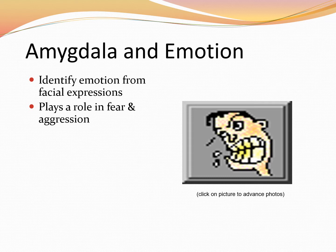So let's see if we can do this. What I want you to do is try to identify the emotion from the facial expression. The amygdala plays a role in fear and aggression.